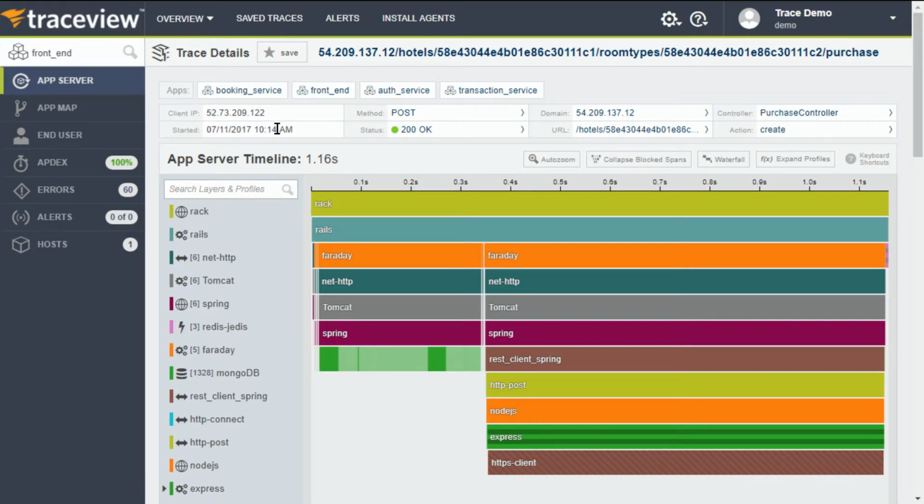Happened just earlier this morning, that ended up hitting 4 different tiers of the application. So it started in our front end, went down to the booking service, the auth service, and ultimately the transaction service. So the complexity is kind of revealing itself, and we let you dig in with a lot of detail.